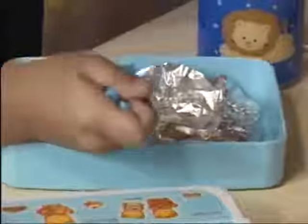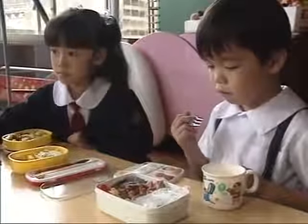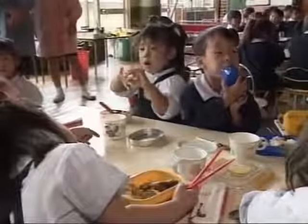Lunchtime at a kindergarten. Each of the children has a homemade bento to tuck into. Anything that you carry with you to eat when you're away from home can be called a bento. It's a way of eating, and this is an essential part of Japanese lifestyle.